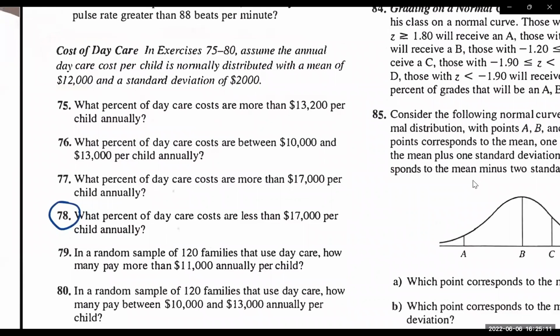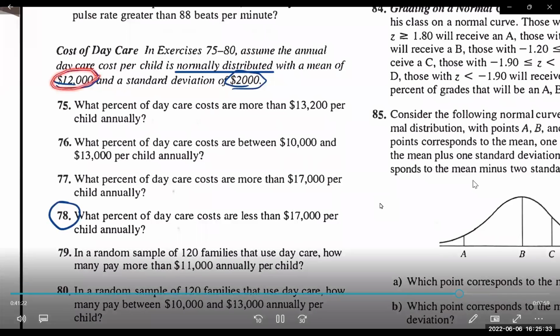This says, assume that the annual daycare cost per child is normally distributed. So the words normally distributed means it's a bell-shaped curve with the mean of 12,000 and a standard deviation of 2,000. So first thing you should always do is draw the curve, the bell-shaped curve, and then the mean and then the standard deviation. So let's do that here on a new page. So I'm going to draw that. Here's a normal distribution.